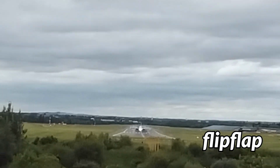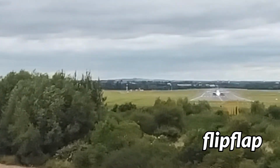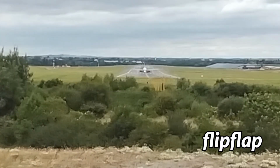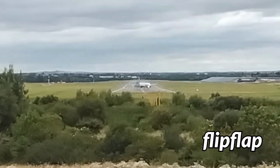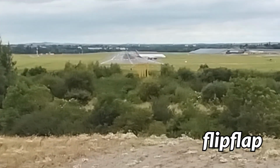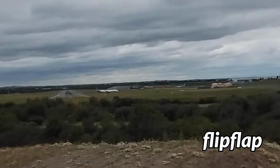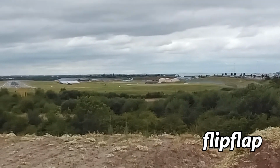Seems like we're getting more arrivals than departures, which is just beyond disappointing. But the aircraft that has just landed, let's take a closer look at it. It's another Jet2 Airbus A321. Again, another similar aircraft that I've seen before. It's always these airports, it's always these airliners, isn't it? They're always like that, aren't they?